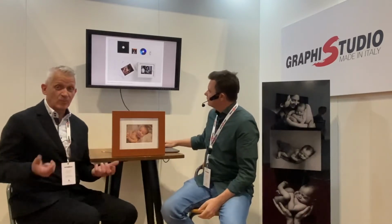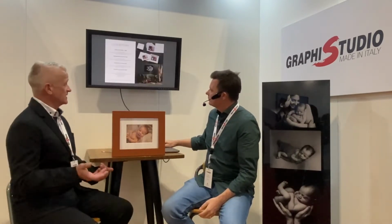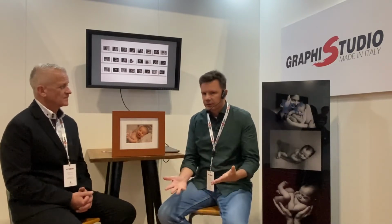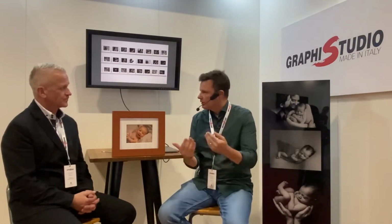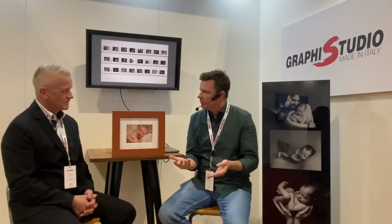So let's explain to everybody about the reveal wall process, how it works, how it's worked for you in the transition process, so people can start to understand this sales method of what's worked really well for you. Well, it's basically going back to the old days. I've been around in photography long enough where we would do our sessions, the clients would come back a week later and we would show them proofs laid out, and they would see physical pictures and then make their purchasing decisions on that. And essentially that's what the reveal wall is.